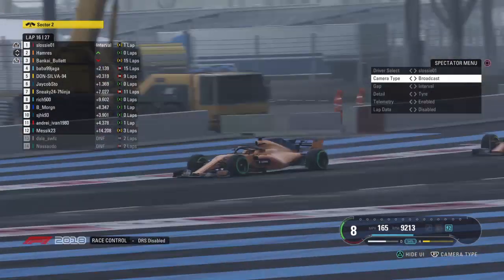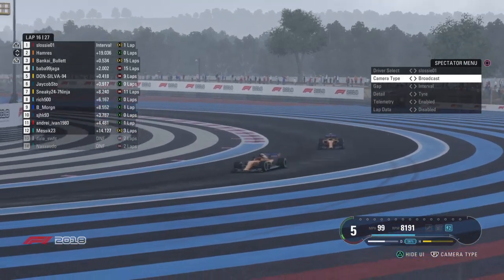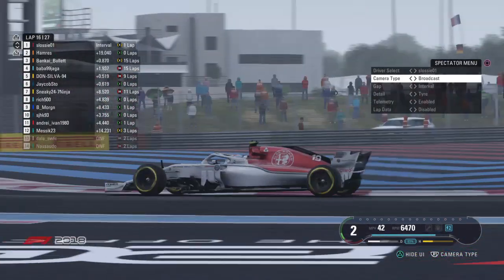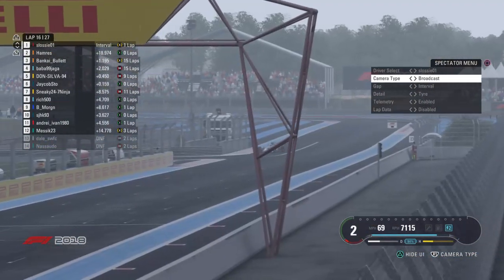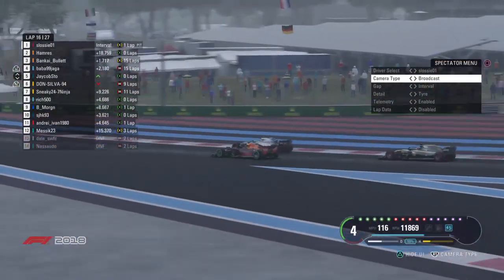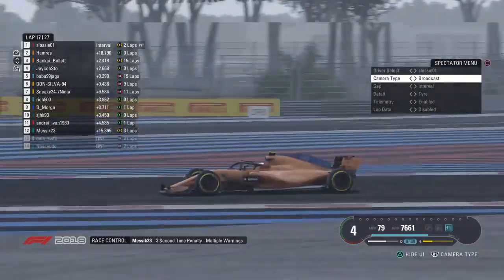DRS has been disabled. That is the cue, ladies and gentlemen. It's time to jump on to the intermediate tyres. We could be in for an absolute ding-dong battle because I do believe Sloshy is going to come out behind James. He might even come out behind Jacob. I'm not sure. But Bullet's going to have to go in. Jacob has just got past Don Silver. He's just got past Baba as well. Yes, the intermediates are the tyre of choice right now.